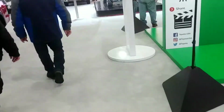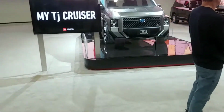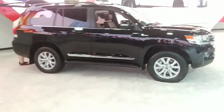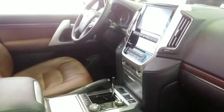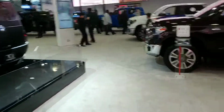Oh, look at that. That's cool. What is that? TJ Cruiser. Remember the FJ Cruiser? Now that's funky. There's the Land Cruiser, which I still don't understand why it starts at $80,000+. No, that interior just does not say 80 anything. A solid 55,000.